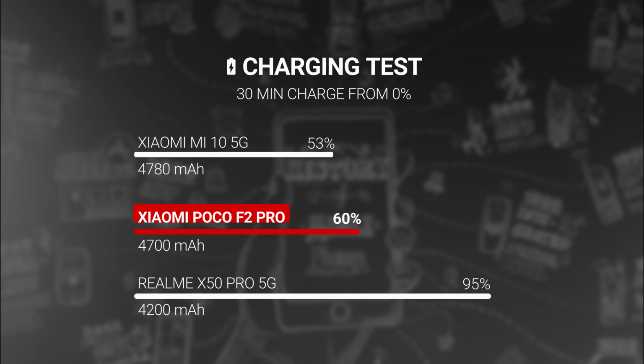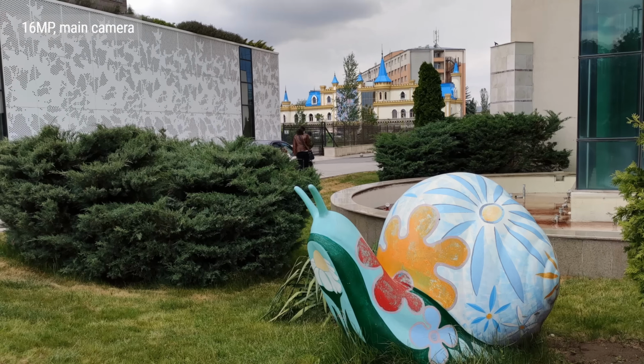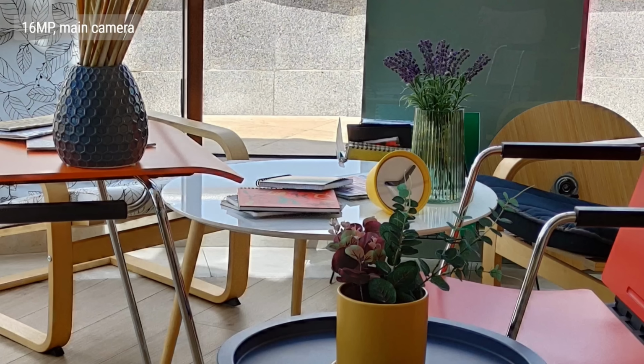Without a telephoto camera, the Poco F2 Pro was a bit behind the competition, and we were hoping it could make up for that in quality. Let's have a look. The main camera outputs 16-megapixel photos, and in daylight, the overall performance of the camera is very good, but inconsistent. The photos generally have nice color reproduction, great sharpness, and high detail. Dynamic range is decent too.